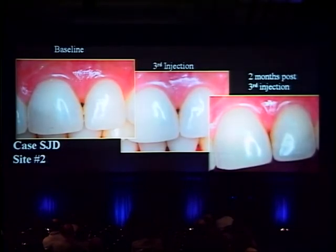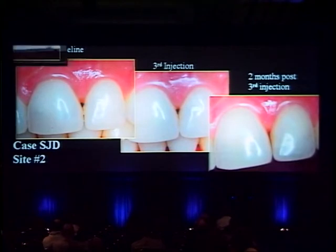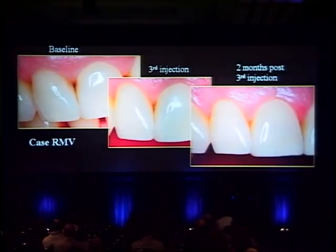Again, another patient, baseline, at third injection and 2 months following the third injection, seeing a nice progression of tissue fill into the papilla region. Another patient looking at baseline, almost complete blunting of the papilla here. You see it starting to fill in at the third injection. This is 2 months post-third injection.